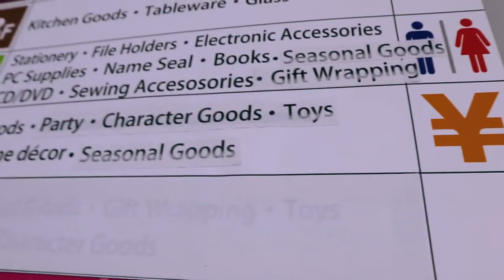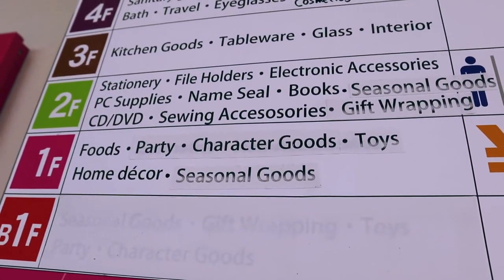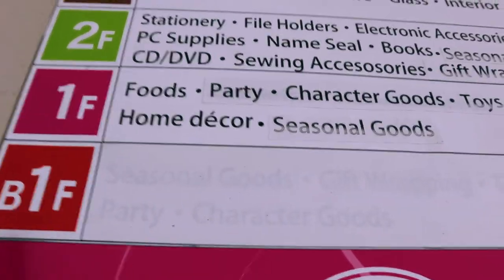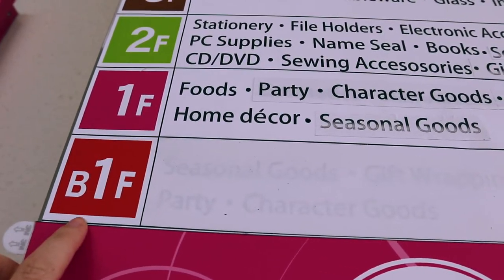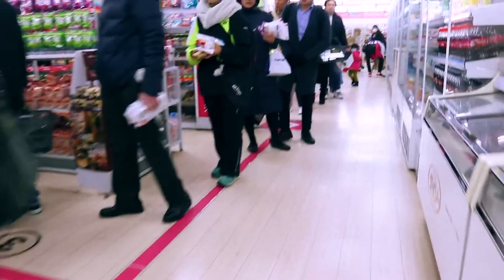So right now we're at the first floor, which is food, party, character goods, toys, home decor, and seasonal goods. I'm going to make a correction because originally I said it was 7 floors, but it looks like the first floor is closed now. So this Daiso is now 6 floors, but still awesome.